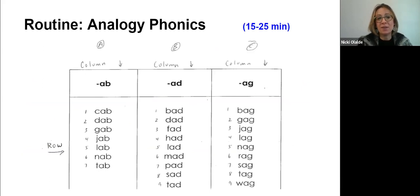Second routine, this is something I introduced in November, so months after we started: analogy phonics. We do phonics instruction based on the unit that we're working on and the vocabulary that's relevant, but I wanted to include analogy phonics because we noticed that learners were having difficulties decoding and not having that regular phonics routine in class.